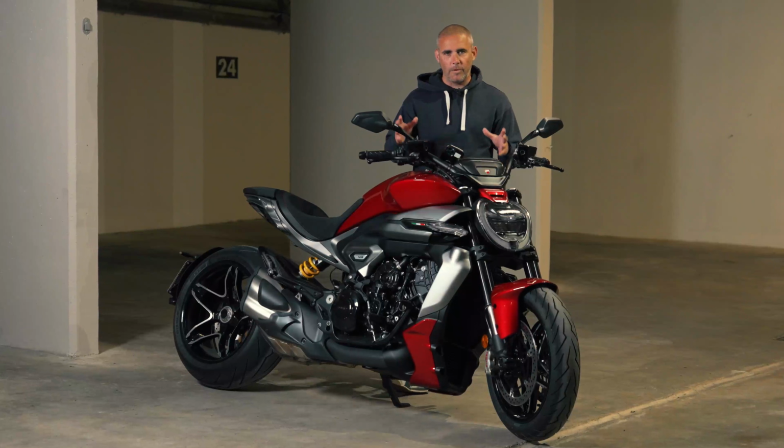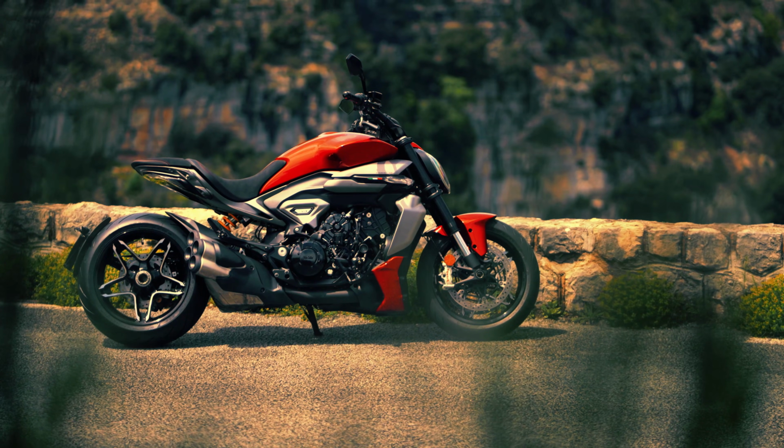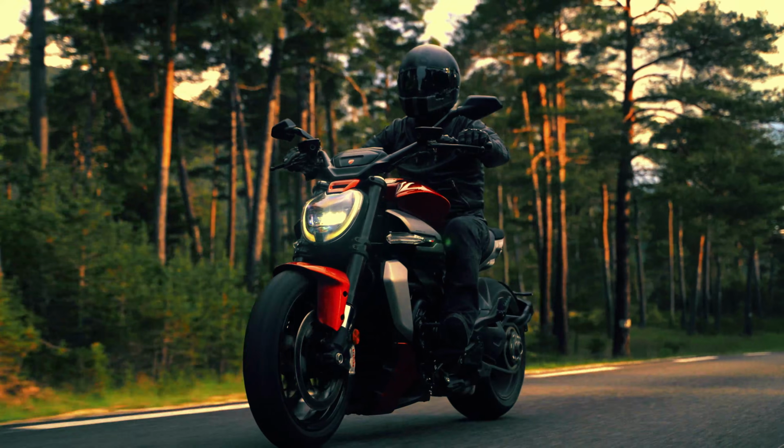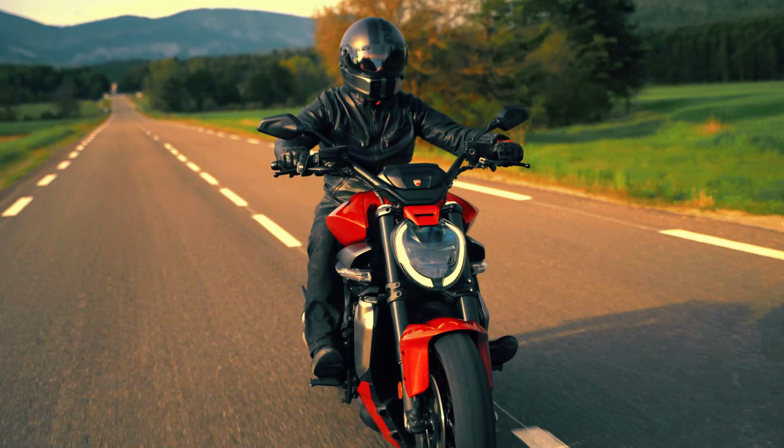But what have we got? Well, we've got basically a whole new bike. So the chassis, the frame, the engine obviously is all new, the suspension is all new, the styling has been absolutely gone over, and the electronics have been boosted as well.